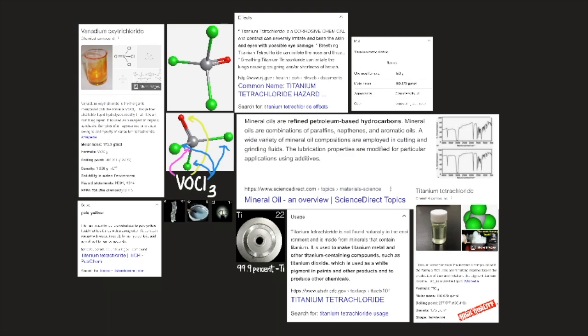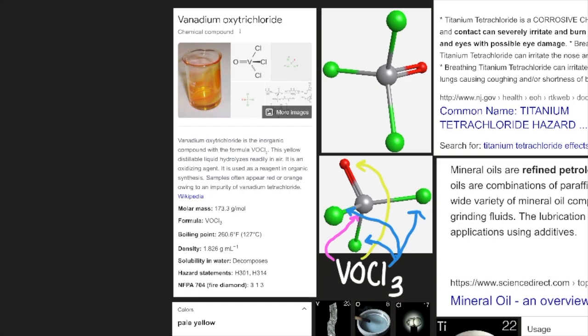Vanadium oxytrichloride is the inorganic compound with the formula VOCl3. This yellow distillable liquid hydrolyzes readily in air. It is an oxidizing agent. It is used as a reagent in organic synthesis.